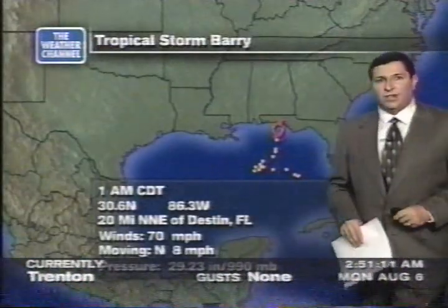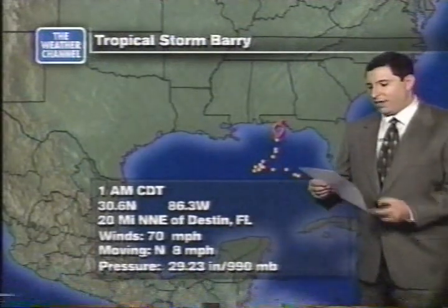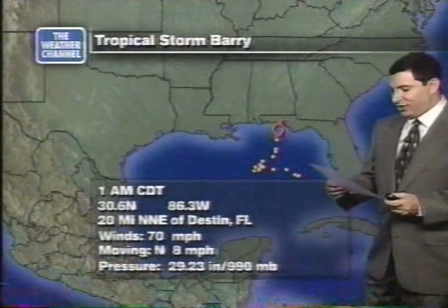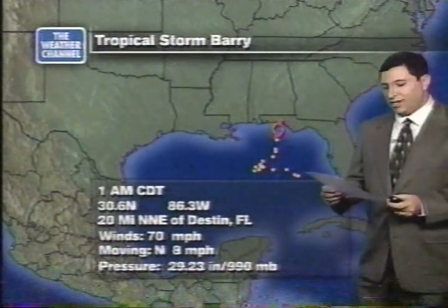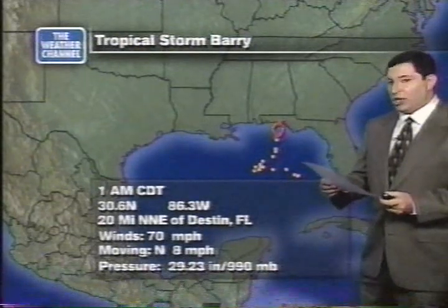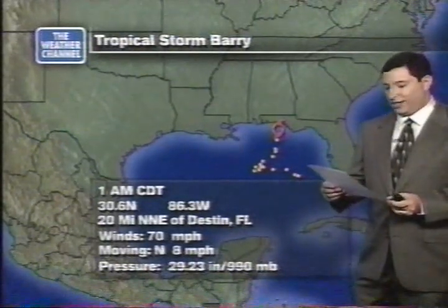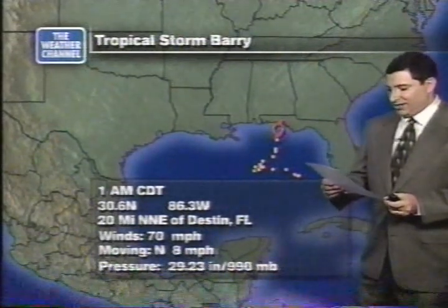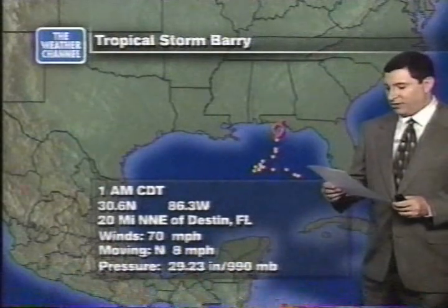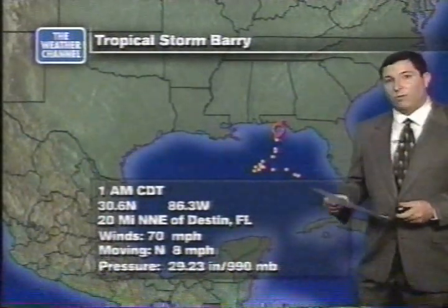These are the coordinates as of 1 a.m. Central. I hold in my hands the 2 a.m. Central Time Advisory. As of 2 a.m. now, the center is about 20 miles north-northeast of Valparaiso, Florida, moving north at 8 miles an hour. Top winds now at 65 miles an hour with a central pressure at about 990 millibars. And that position, if you're following along at home as far as latitude and longitude, 30.8 north, 86.4 west.